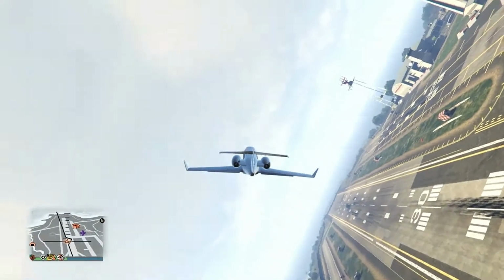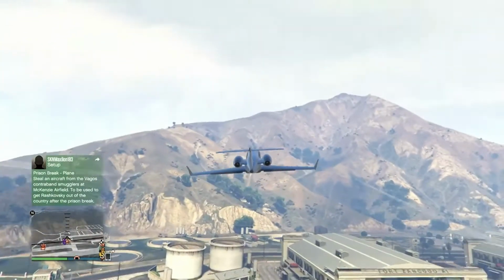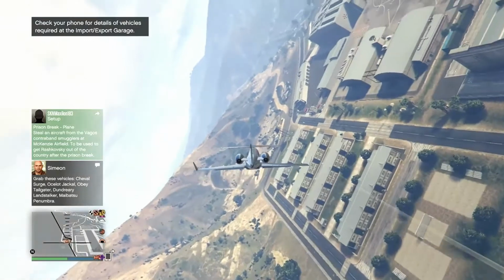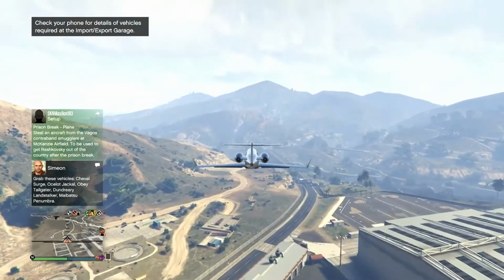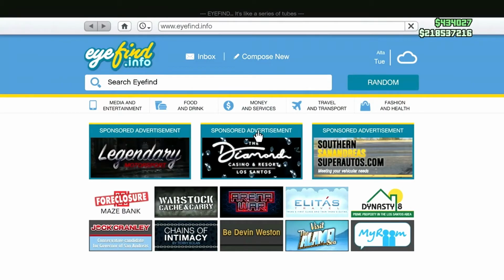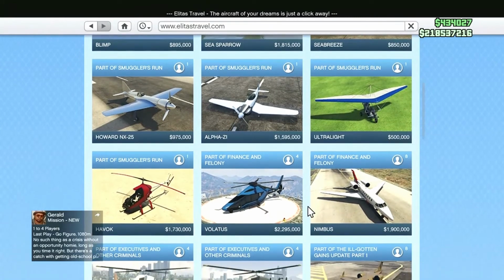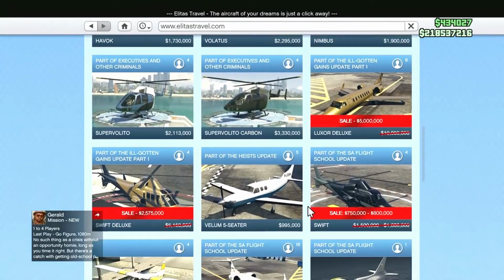I only buy these things if there's a discount that's deep enough that gives me the encouragement to go and do it. So have a look at it, and definitely get into the hangar business, because you're missing out on so much if you don't. And if you fancy a luxury aircraft like the helicopter or the jet, then have a look at that as well. And it's the Elitist travel app where you will find all the information on these luxury aircrafts, and you'll be able to see that the luxury helicopter and the luxury jet are now 50% off.